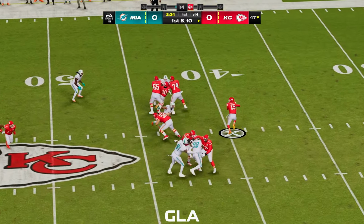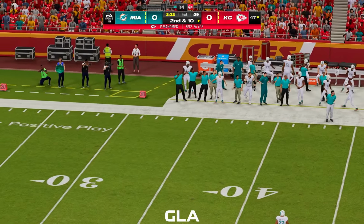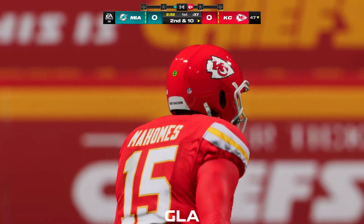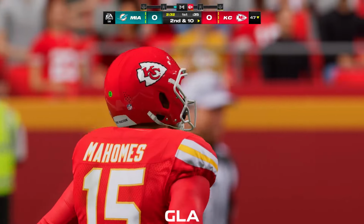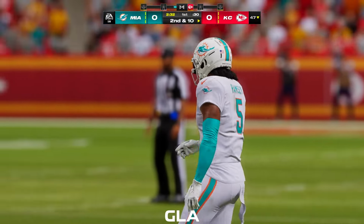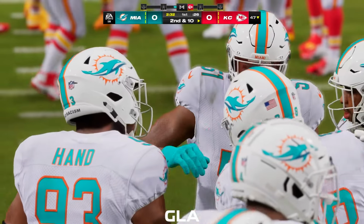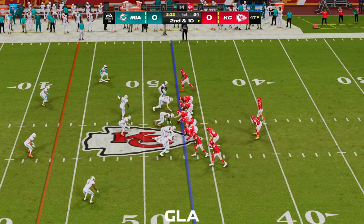Mahomes now on first down. Pass incomplete. Well, he left no doubt about that one because even though he hasn't left the pocket, he's got a receiver in the area, so it's not grounding, even though there was no way that ball was going to be caught. Here's second and 10.